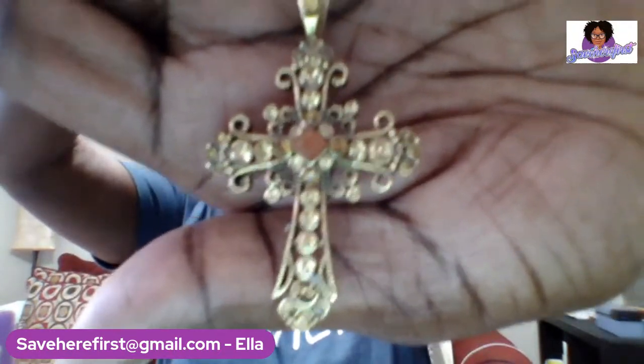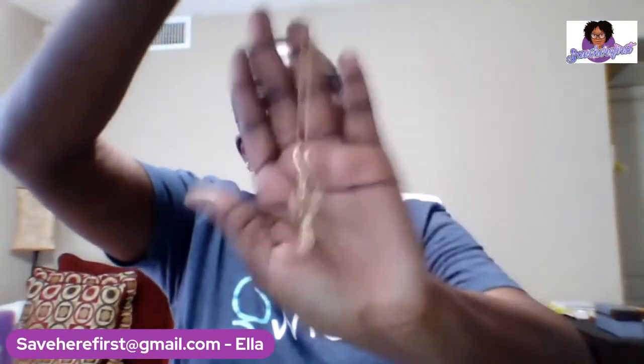This is the cross. And this is the back of the cross. Let me see. Okay, so this is the back of the cross. It doesn't have any marking. I don't see any marking, but this is the chain. Okay, this is the chain. So that's the chain that comes with it. All right, let me put that down here.